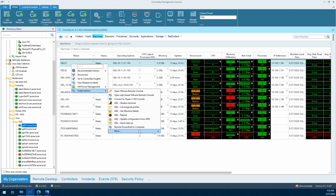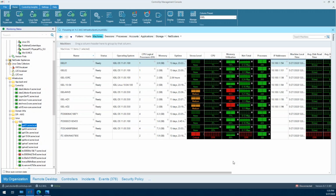Great. Actually, one more question came in around NetScaler or ADC, as it now is called. Gateway monitoring. Does ControlUp also monitor other ADC functions?